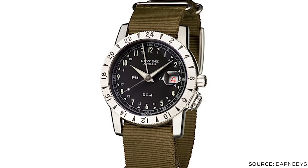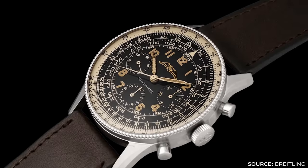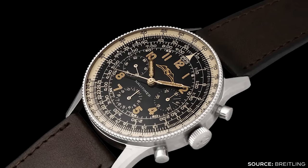Now, there's a little bit of a preamble to this, because we need to sort of set the stage. This was a period when almost everyone had some sort of a pilot's watch in the works for the burgeoning jet travel age and for military aviation. Glycine had its Airman in 1953. Of course, Rolex came out with its GMT Master in 1954. Breitling had the Navitimer in 1952. It really was an age when the expansion of military and commercial aviation spurred innovation.